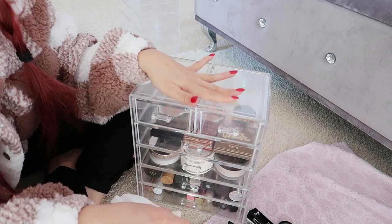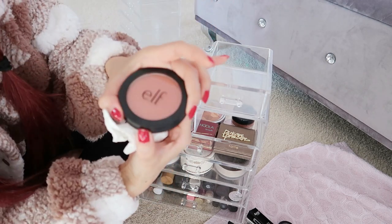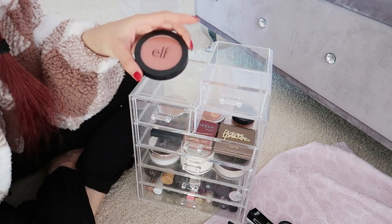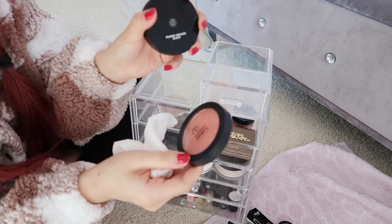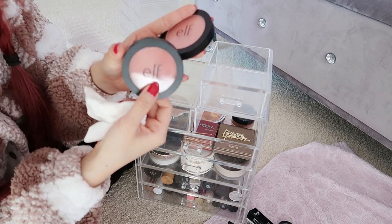On this side, I'm going to put my single blushes. I do have some blushes in palettes, but these are my single blushes. These e.l.f. primer infused blushes are freaking amazing, guys. They are so good. You will not regret getting these. I actually have them in two colors. This one is my favorite, Always Punchy. And I recently got Always Rosy. This one is a lot more pink.